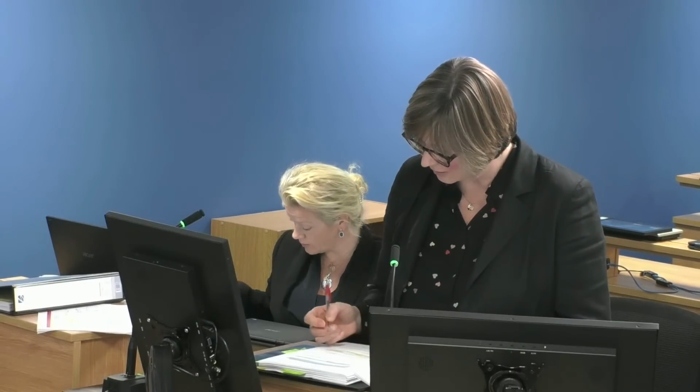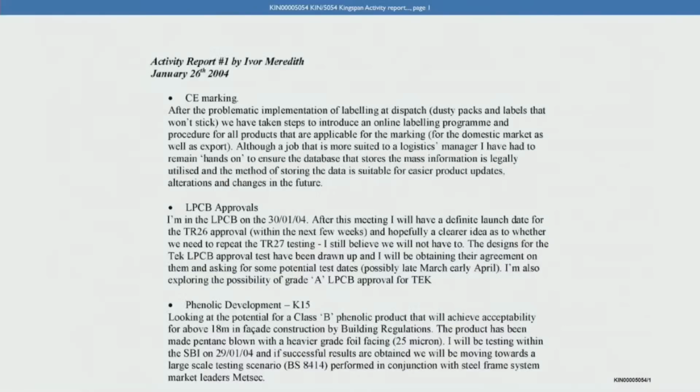Now, I want to take you to an activity report produced by Ivor Meredith and dated January 2004. It's at KIN 405054. We can see at the top, it's activity report number 1 by Ivor Meredith, January 26, 2004. Do you see that there? Yes, I do. And is this the kind of written report you would frequently receive from Mr. Meredith? I would have received something similar from various members of the technical team at the time, yes.